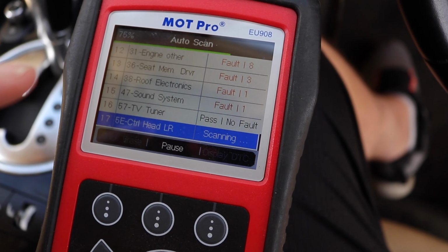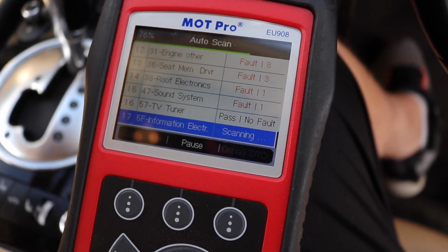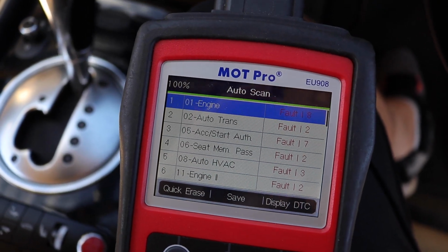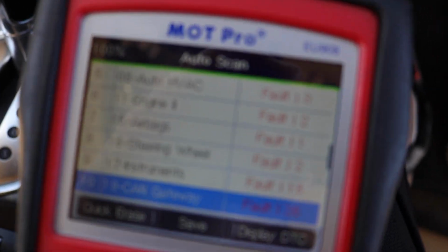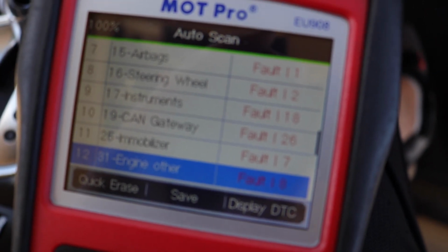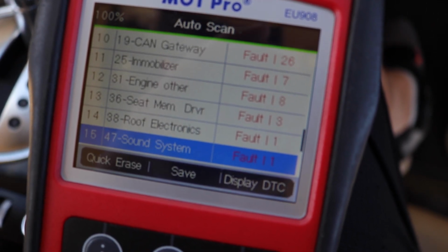So we're still scanning away here right now, and we've still got quite a few modules to go through by the looks of it. Right, so it looks like we've actually gone through a full scan, and we've scanned all of these modules now. And unfortunately, I've got quite a few fault codes, which is not unusual. Well, now that we've actually completed the scan on the car, we've got a big bunch of faults that I'm just going to go through now.